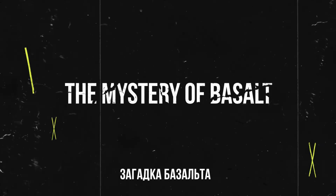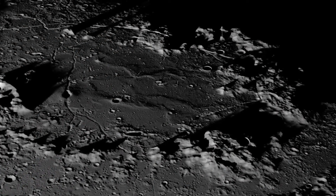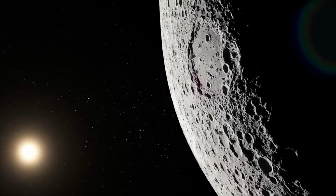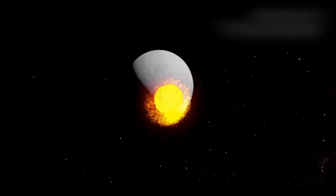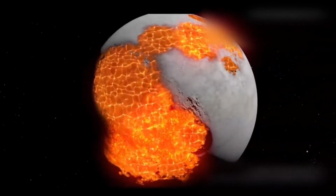The mystery of basalt. Why is the near side of the moon covered with dark basaltic seas, while the far side is almost not? The answer lies in its turbulent past. 3 to 4 billion years ago, asteroids broke through the lunar crust, causing lava to flow, but only on the near side. Why?